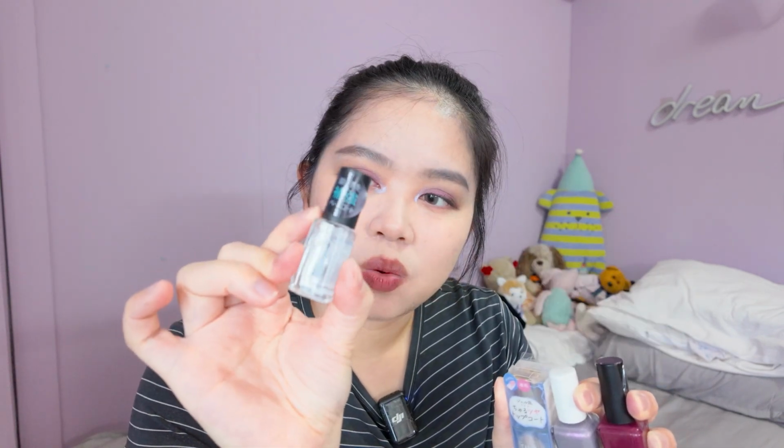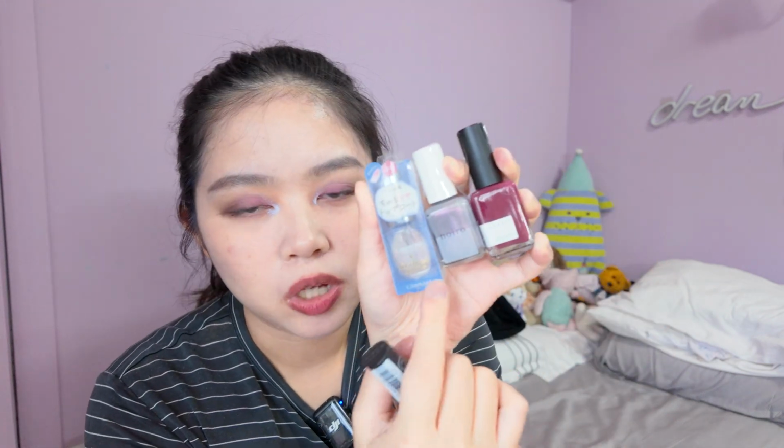I believe this is a nail strengthener because I see the word 强 on it, which means strong. This one is a gel volume top coat from CanMake, and we have these two brands which I've never seen before as well, so I was like, okay, let's try this out. CanMake is available in Singapore, but their nail polishes aren't available. Let's get one of these, because I do own one nail polish from them because my friend gifted it to me as a souvenir, so I already have one, so let's try something else.